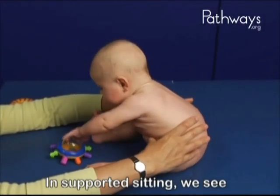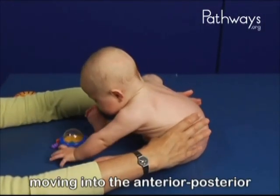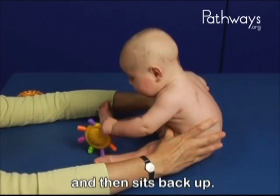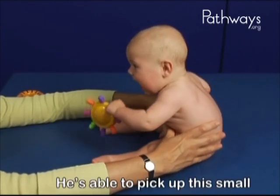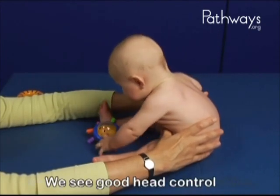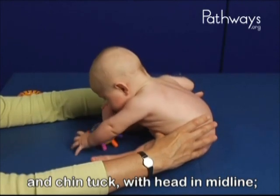In supported sitting, we see that Marty is moving into the anterior-posterior planes as he reaches for toys and then sits back up. He's able to pick up this small toy and bring it to his mouth. We see good head control and chin tuck, with head in midline.